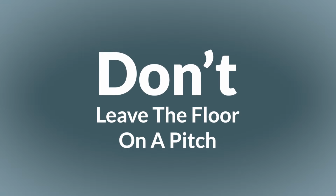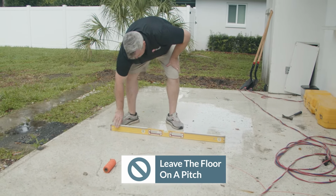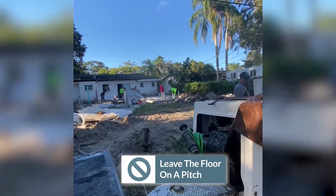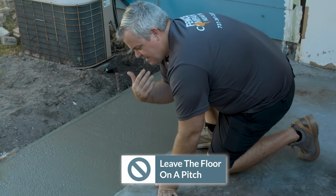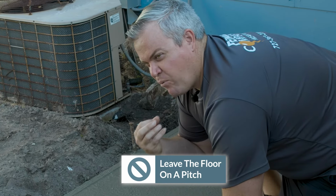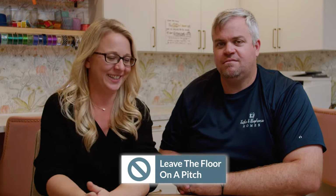Don't leave the floor on a pitch. Garages have to be pitched for water intrusion. I have to put basically an 1/8 inch pitch on a garage floor. But when a garage is 20 feet deep, that comes out to like 3 or 4 inches by the time you get all the way out to the end of it. So when you're converting it, all of a sudden people can feel that where they're walking downhill. You drop a can in the kitchen and it rolls down your new living space. Don't do that.